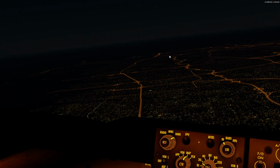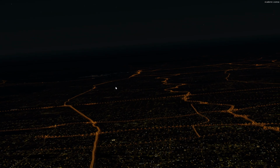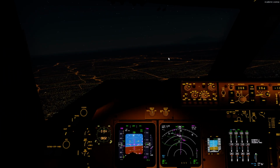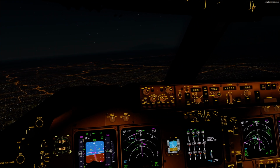Now, is that the airport down there, maybe? Yeah, maybe that's the airport. I'm not too sure, but it might be. However, I can't see any of the clouds that Active Sky announced. It's rather clear skies.